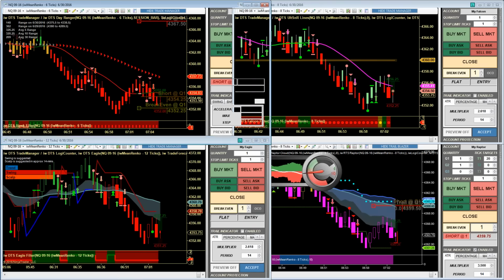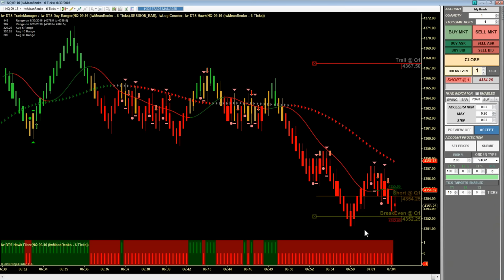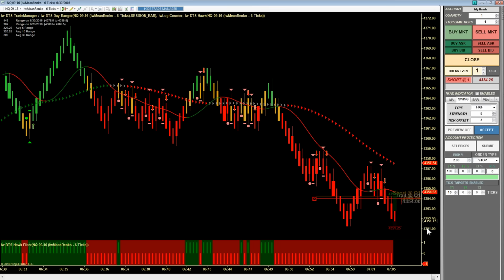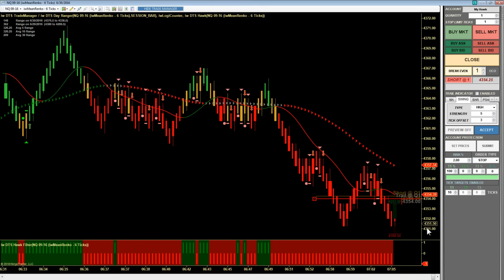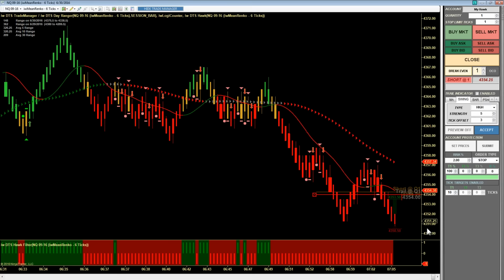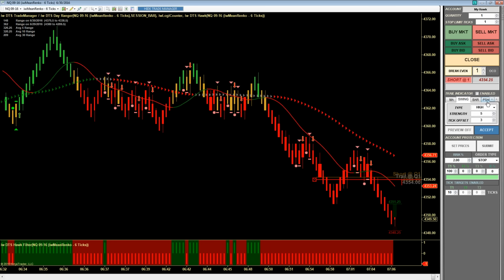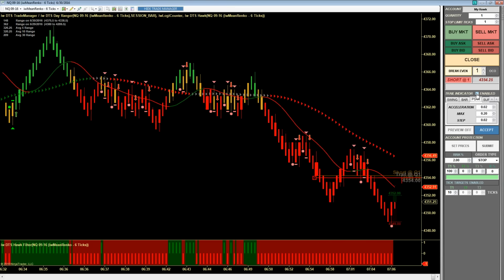But I took the macro pullback signal anyhow. And we're just hovering above the break-even trigger. And there we go. We've hit the break-even, so I'm going to force this trade to break even now. And keep my fingers crossed. And there we go. So we caught a little bit of a break there as the sellers stepped up.